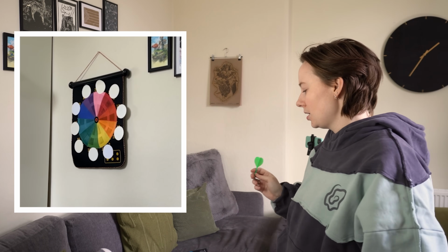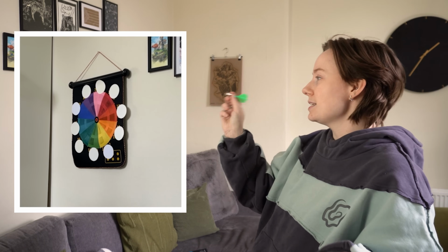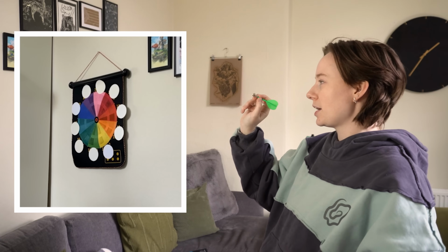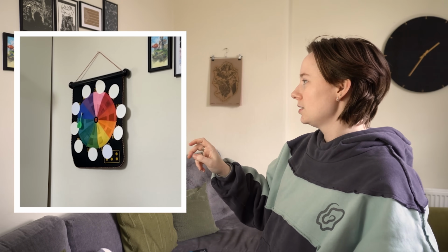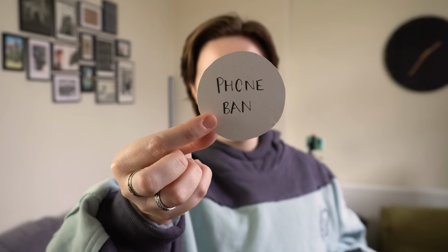Okay, throw number 3 out of 7. Let's go, let's see. It's very wonky again, but I don't care right now. Dark blue. It's hanging on by a thread, but it's dark blue. Dark blue is, what have we got? Ooh, Phone Ban. Okay, this is always a fun one.